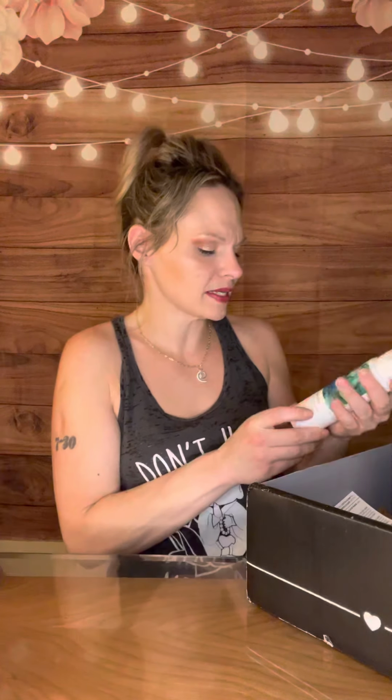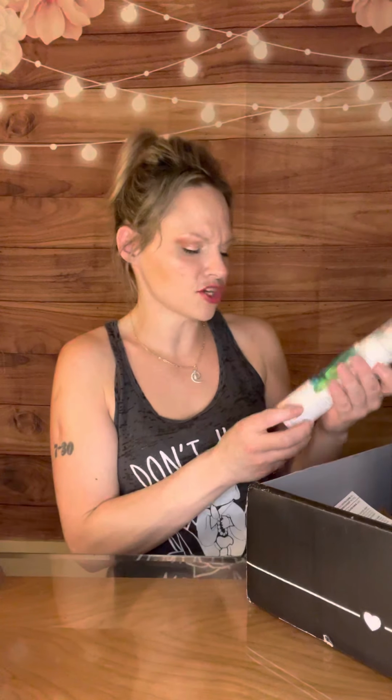And moving right along, the next thing in the box I'm not thrilled about. It is from Vior Hair Care, and it is the Rainforest Mist Flawless Finish Hairspray. Well, I don't use hairspray, so it does smell really good. I gave it a little spray. It smells really coconutty, and it really does smell really nice.